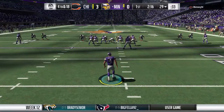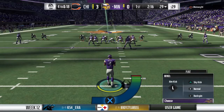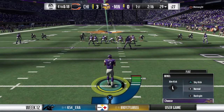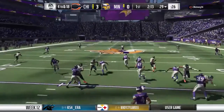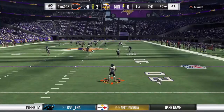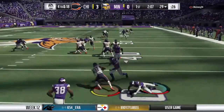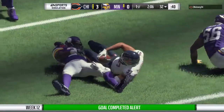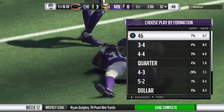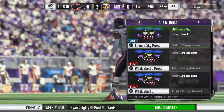So on 4th down, here's Ryan Quigley now to kick this one away. He punted 3 times in the loss last week as he sends this one away. Fielded at the 20. 12 yards on the return that time, and the Bears take over. And now Chicago getting ready to go as they take the field.